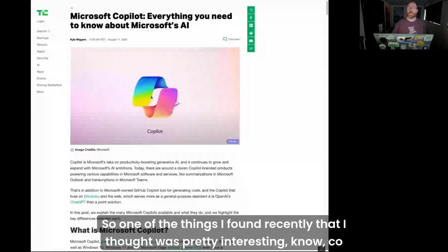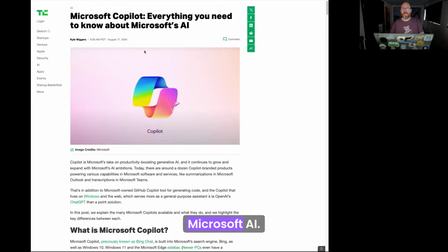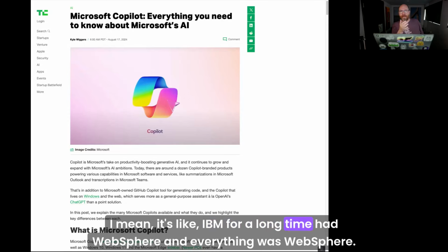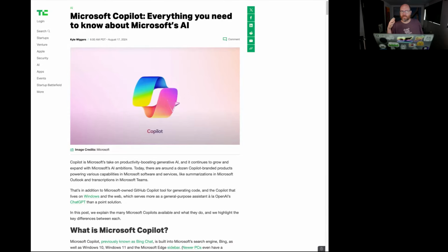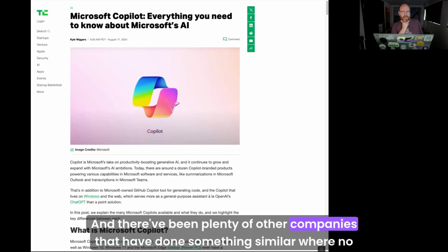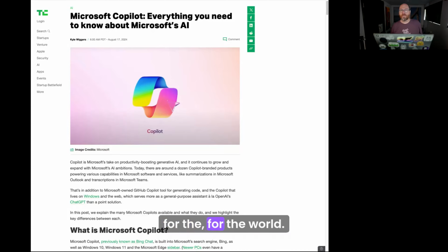So one of the things I found recently that I thought was pretty interesting: Copilot has become this generic name for all things Microsoft AI. I don't know what to think of it. It's like IBM, which for a long time had WebSphere, and everything was WebSphere, no matter what tool you were looking at. Plenty of other companies have done something similar, where no matter what the thing is in their product line, it's always whatever was catchy for the world. So before it was WebSphere, now Microsoft's got Copilot.